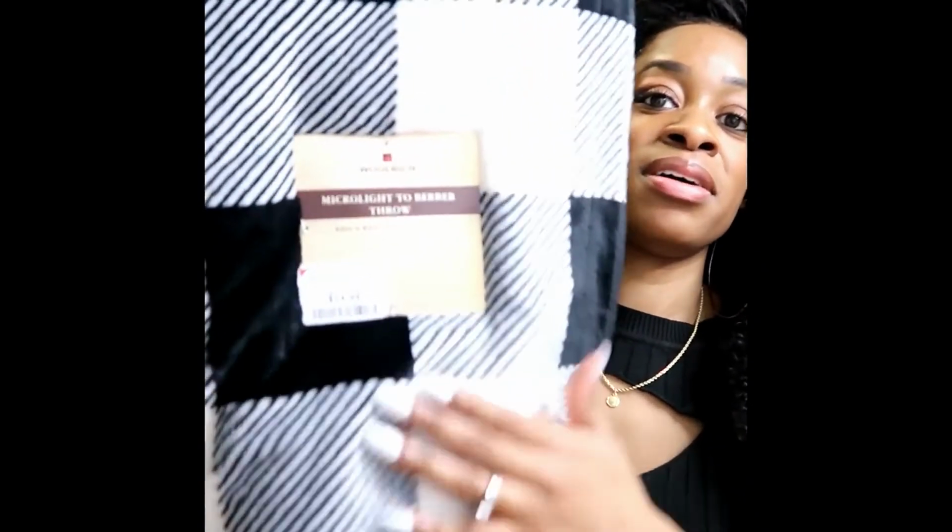So one side is what? Flannel? Is that what you call it? That pattern? I don't know. Checkers. And then the inside is just like a super soft, fluffy material. And this thing is soft and comfortable. So he said it was his, but guess who won't be snuggled in it?